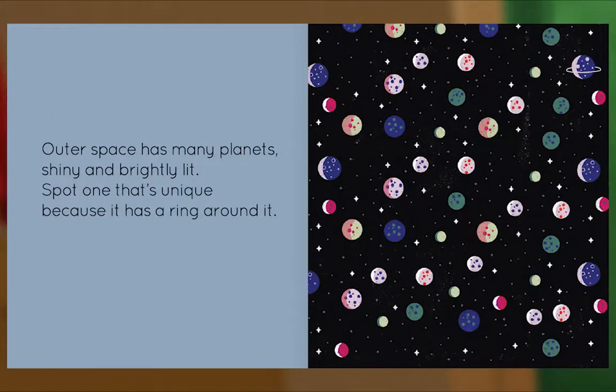Outer space has many planets, shiny and brightly lit. Spot one that's unique because it has a ring around it. Oh boy, this looks tough. Where's the planet with a ring around it? I don't see it yet, do you? Oh, there it is!